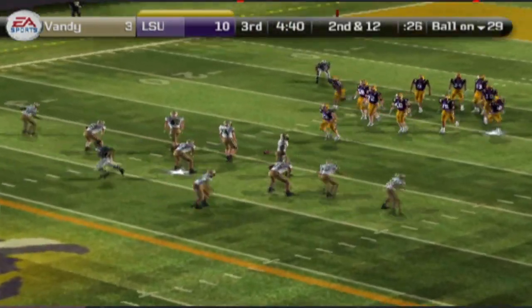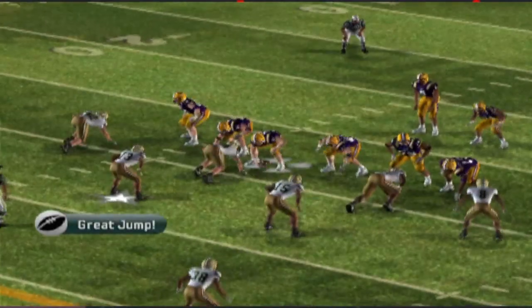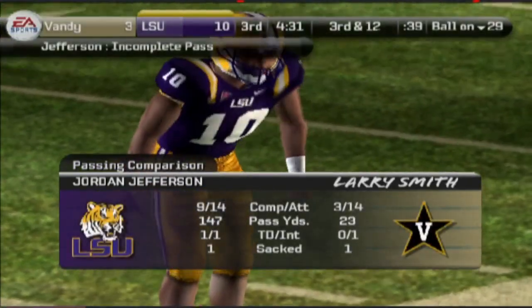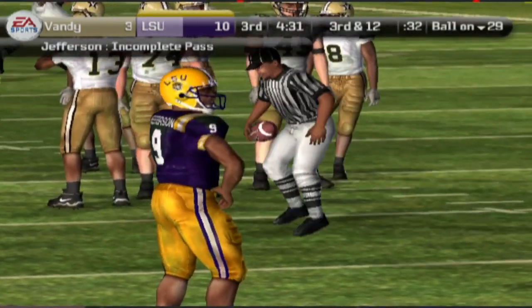So it's second and 12. Ball on the 29-yard line. Three wideouts here. Set to go to the air. Crosses short. It falls incomplete. He let that one go before the defense got to him, and it fell incomplete. Sometimes if you can safely get rid of the ball, it's your best option.